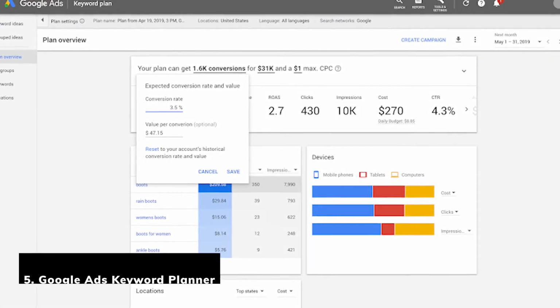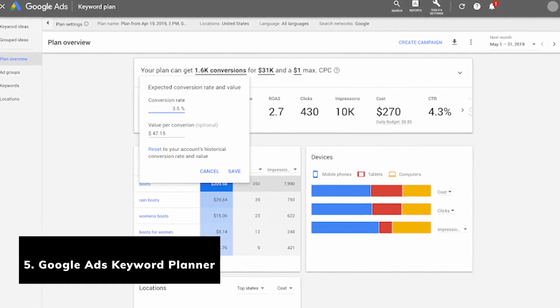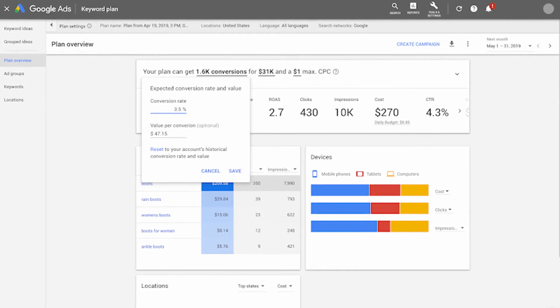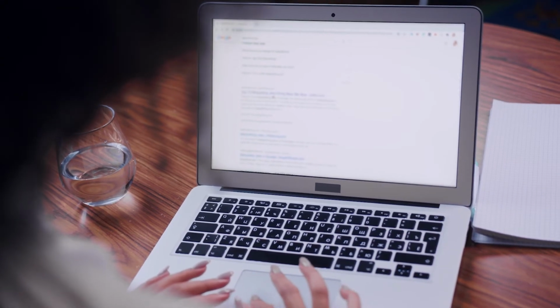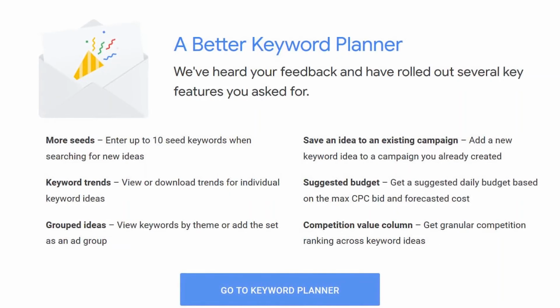Number 5, Google Ads Keyword Planner. When you create content and work on its SEO, search terms play an important role. You might want to see what kind of terms are trending or what terms are searched by people specifically for this content. Google has a helpful tool for this purpose called Google Ads Keyword Planner.